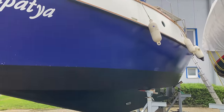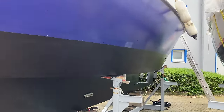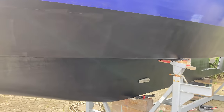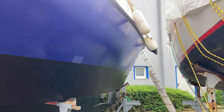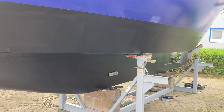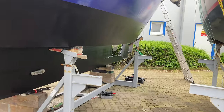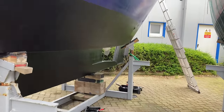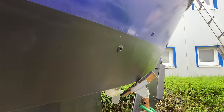So, just pulled off the masking tape, finished with antifouling. Looks good, I think. Today is Saturday, she's splashing on Tuesday, so I think my dad and I are coming up on Monday as well, so in 2 days, to fit the swim ladder. We wanted to do that today, but didn't really work out. We need different threaded bolts. But I think it's looking real nice.